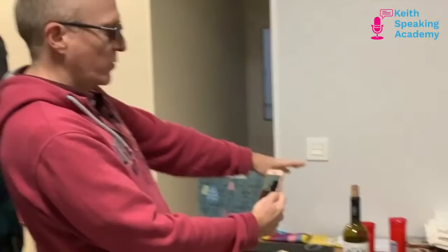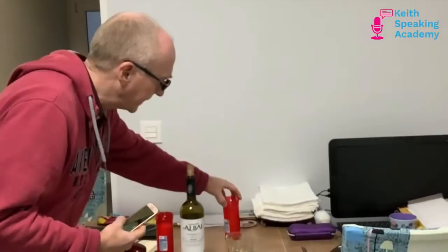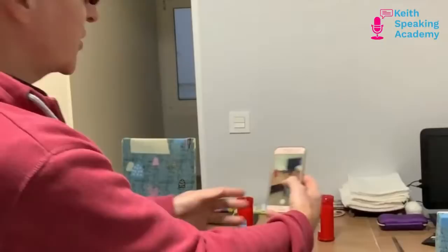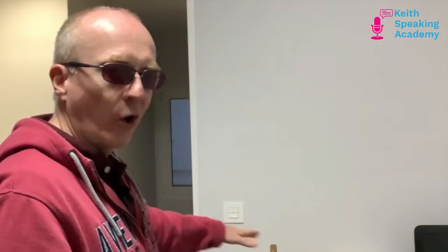Tip number two, my man, is all about symmetry. Now, symmetry means when two things are the same on both sides. For example, if we've got some candles, we've got the bottle. Instead of just shooting, set it up with a bit of symmetry. You've got a candle here, and a glass right at the front. That is a nice bit of symmetry. You've got two things the same on either side. Lovely. I cut off the top. That was deliberate, of course.